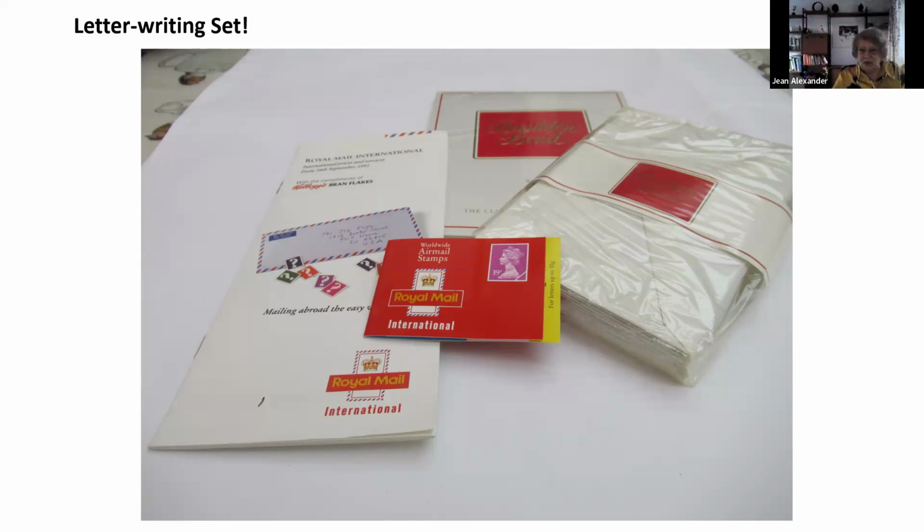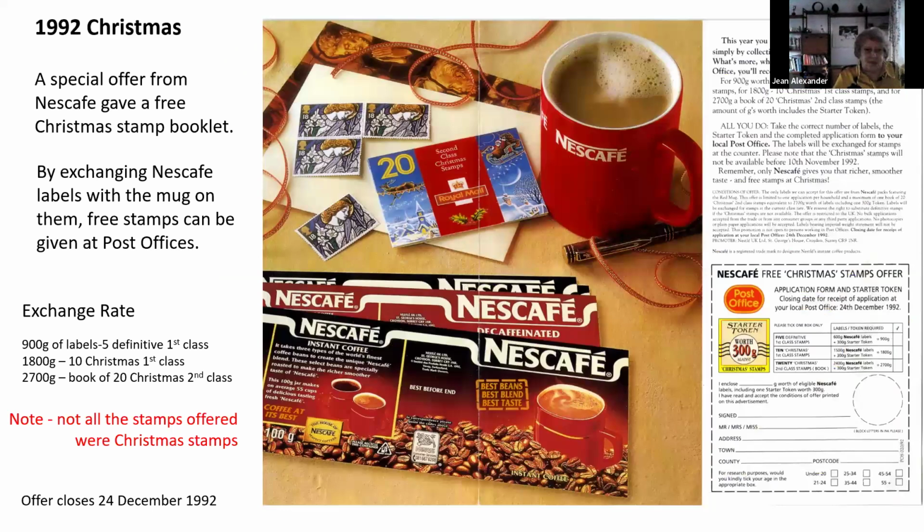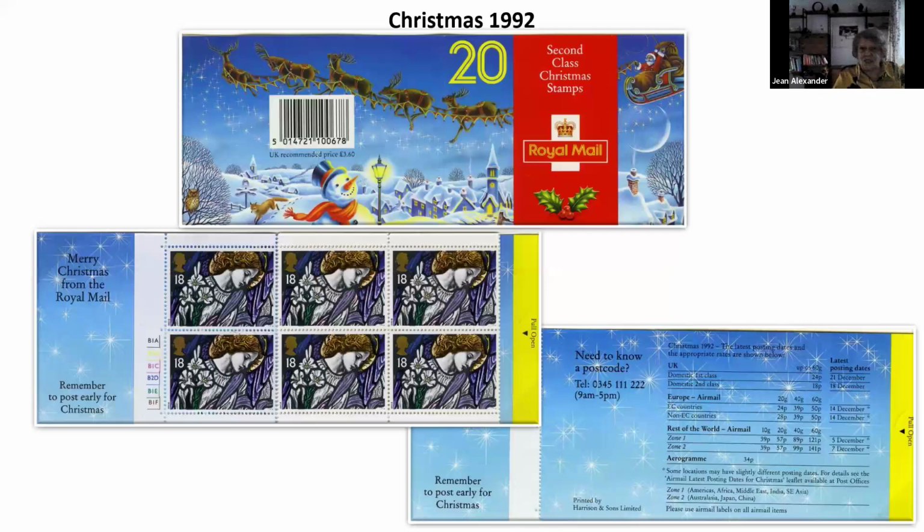Another Christmas offer. And again, we have the Christmas stamps. And this time the booklet says you get first-class stamps with 900-gram labels, 5 definitive first-class stamps; 1,800 grams, 10 Christmas first class; and a book of 20 Christmas second class if you had 2,700 grams of coffee you had consumed. There you are, and there's the book with the details. Not all the stamps offered were Christmas stamps, and there's the booklet that you got.